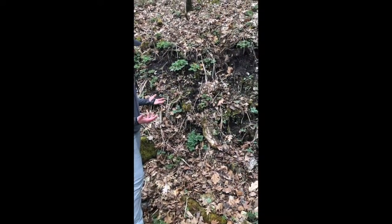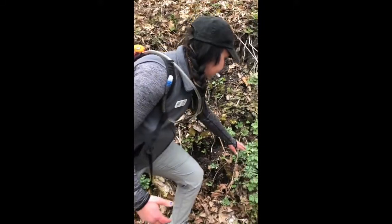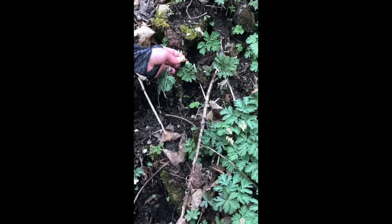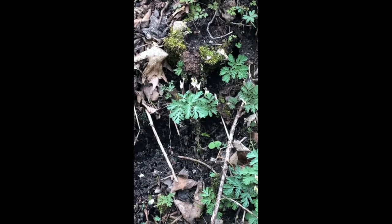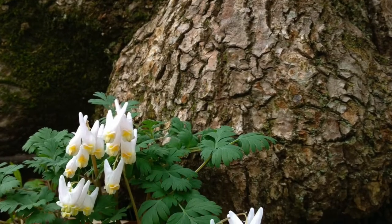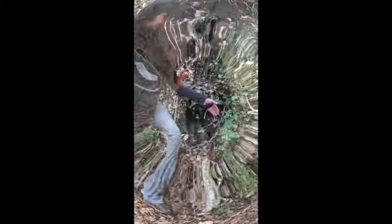But while we're not going to eat this, it's a really fun spring ephemeral. If we get a little bit closer to the flowers that they're putting out, you'll see why they get the name Dutchman's Breeches. Kind of looks like a little pair of underwear. Most commonly, people might have bleeding hearts in their garden, and this is kind of a relative of that plant. Again, we're not going to eat any Dutchman's Breeches today. It's really fun once you start to see these leaves come up and to wait for these beautiful white flowers to appear after.